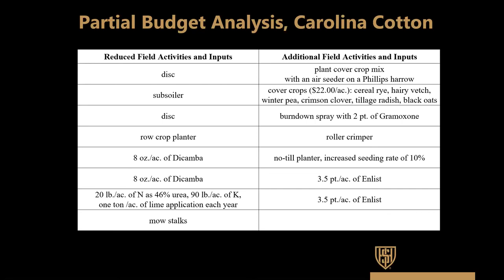Yes, sir. Now, over on the other side about the additional expenses, you told us that you have increased your seeding rate 10% for cotton, but I remember you also said that about all the other crops too. When you went to no-till and cover crops, you increased your seeding rate at planting a little bit. Could you talk about that some?